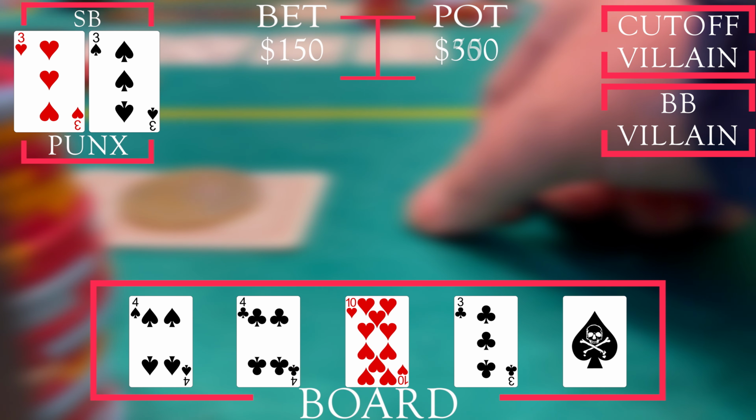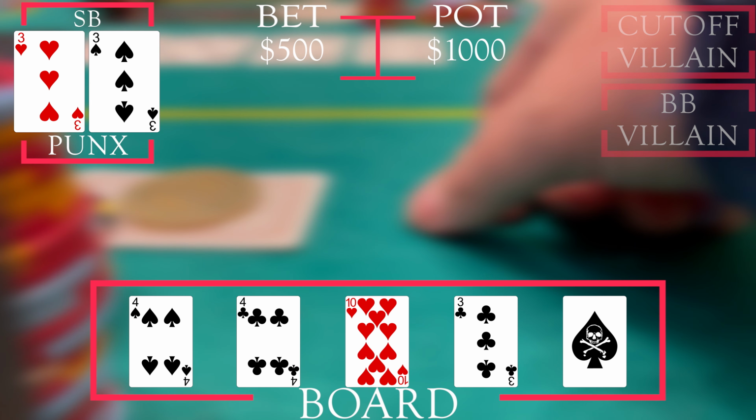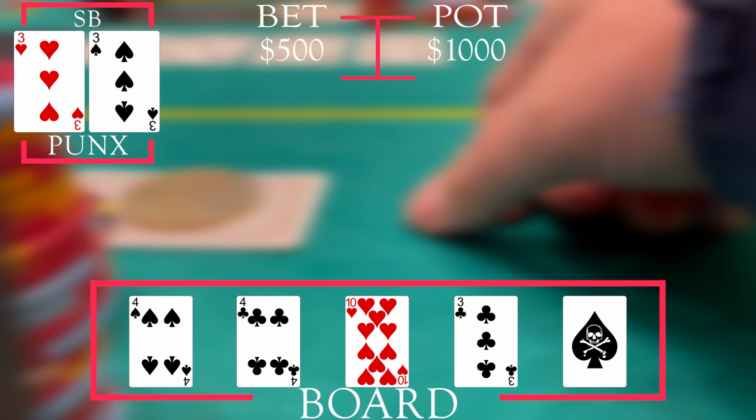The cutoff then calls. I figure I might be able to get stacks in by the river if I raise here. So I think about what kind of sizing I want, and I settle on a very polar sizing of $500, which is roughly the stack of the big blind. Unfortunately, the big blind and cutoff both fold here, not to be able to extract any extra value.